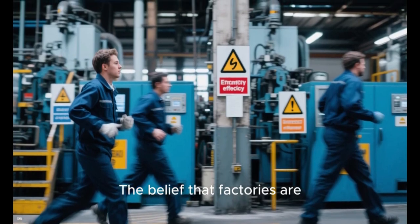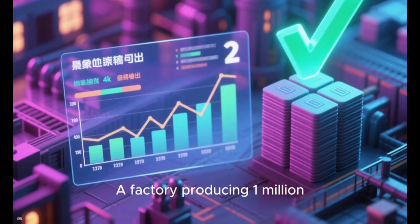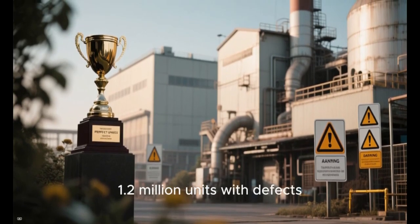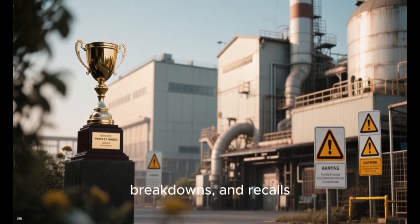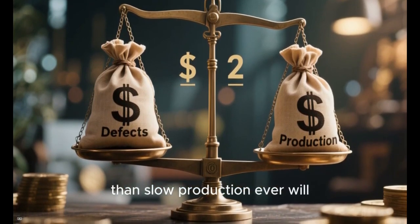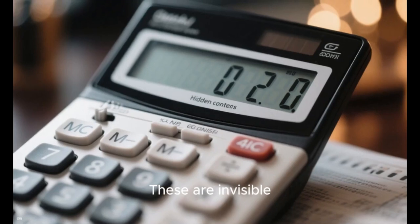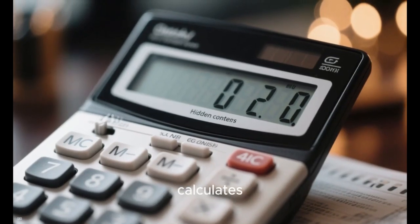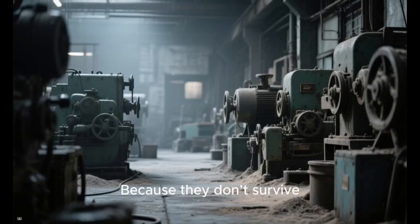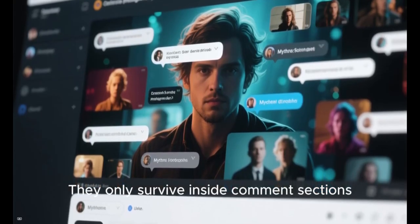Now let's expose the final illusion. The belief that factories are optimized for speed. They're not. They're optimized for consistency. A factory producing 1 million perfect units reliably beats a factory producing 1.2 million units with defects, breakdowns, and recalls. Defects cost more than slow production ever will. Returns, waste, legal risk, brand damage. These are invisible costs the internet never calculates. This is why obvious shortcuts never make it into real factories. Because they don't survive physics, economics, safety, or time. They only survive inside comment sections.